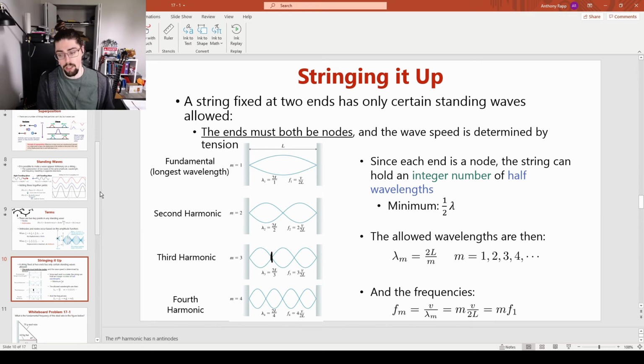The second harmonic, we see 1 full wave on there, so that is just L at that point. And then we have 3 wavelengths, so at that point 2L over 3 is the wavelength, and so on and so forth ad nauseam.